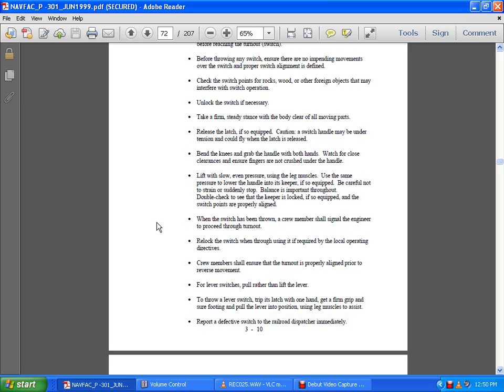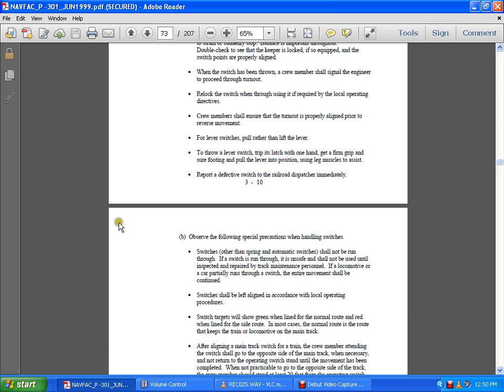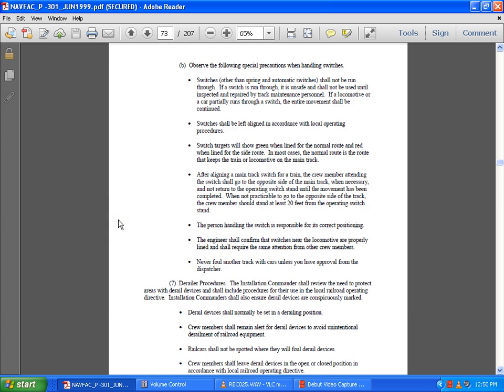To throw a lever switch, trip the latch with one hand, get a firm grip and sure footing, and pull the lever into position using leg and body muscles to assist. Report a defective switch to the railway dispatcher immediately. Observe the following procedures and precautions when handling switches. Spring switches and automatic switches should not be run through. If a switch has been run through and is unsafe, it should not be used until inspected and repaired by track maintenance personnel. If a locomotive or car partially runs through a switch, the entire movement should be continued.